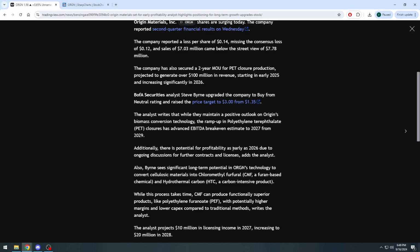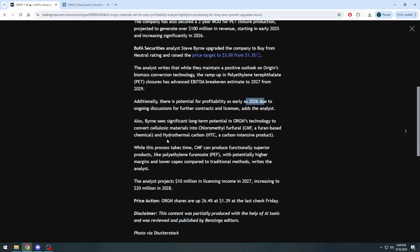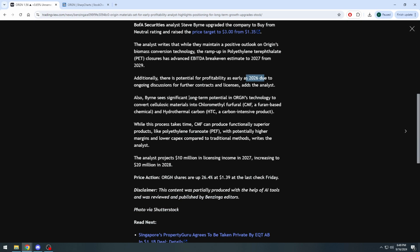Additionally, there is potential for profitability as early as 26 due to ongoing discussions for further contracts and licenses, adds the analyst. Also, the analyst sees significant long-term potential in Origin's technology to convert cellulosic materials into chloromethyl furfural, a furan-based chemical, and hydrothermal carbon. Interesting. While this process takes time, CMF can produce functionally superior products like polyethylene furanoate, with potentially higher margins and lower capex compared to traditional methods, writes the analyst.